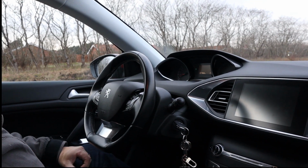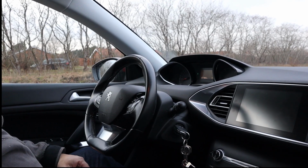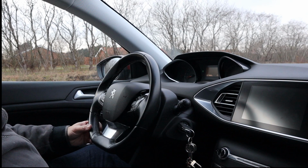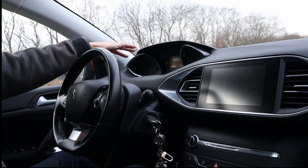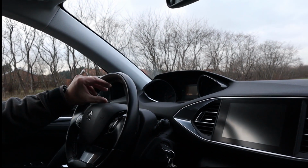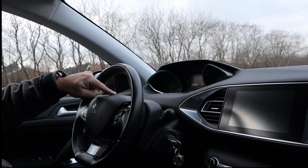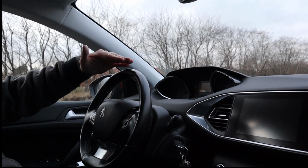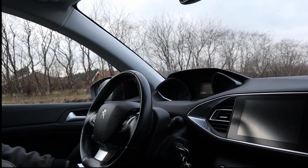first thing you notice is the small steering wheel. Compared to other cars, this is quite small, and this is Peugeot's idea of an i-Cockpit. That means that the gauges up here are actually higher than in other cars. Normally, when you drive, you see the gauges between these two spaces here. In Peugeot's idea, you need to see over it, and that's one thing you need to get adjusted to.